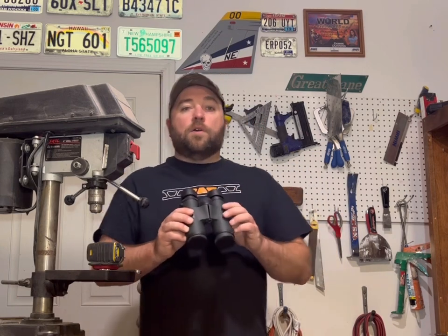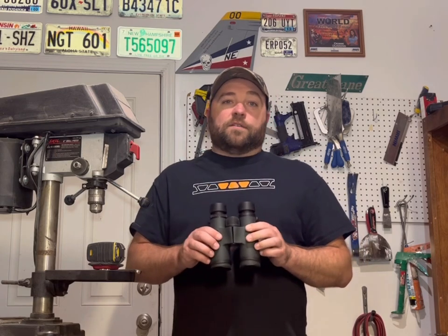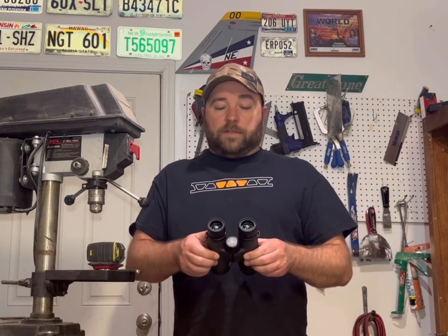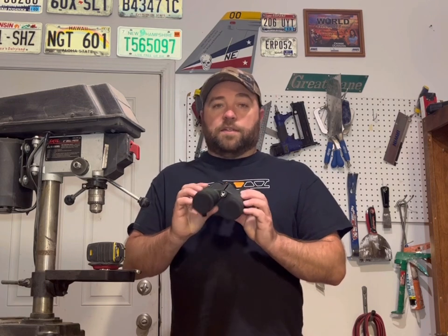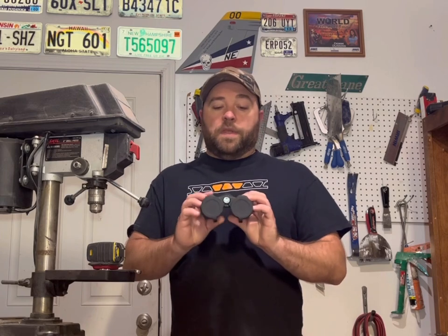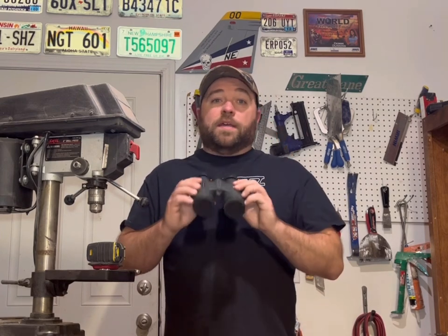What I could not notice, with my naked eyes at least, was the difference between the Triumphs and the Crossfires. So I'm sure if you use special tooling or optical stuff like that, there's obviously a difference between the glass, but with the naked eye, and I got pretty good eyesight, I could not visibly tell the difference between the Triumph and the Crossfire. So if you're looking for a budget set to keep in the truck or when you have guests come out or whatever, can't go wrong with these.